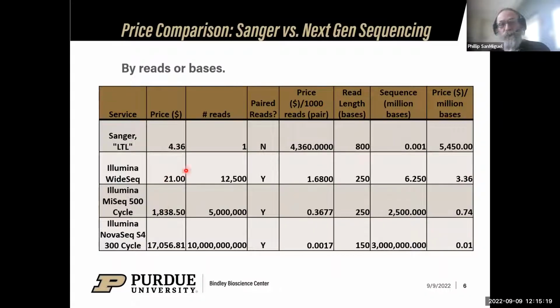But still, to me, and obviously to Clint Chapel, it seemed worthwhile to have some sort of service spanning the gap between those two types of services, a full Illumina run and a Sanger sequencing read. And so that's the whole idea behind WideSeq. That's what we're doing here.